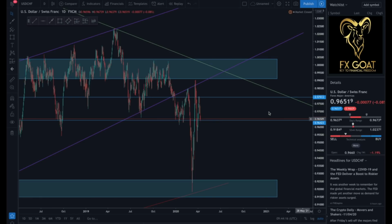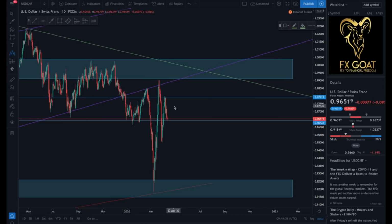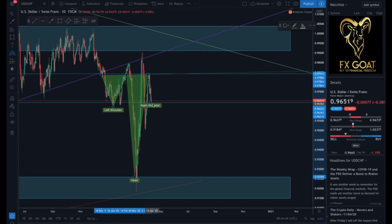And for those who don't see the head and shoulder that I'm talking about, I'm going to quickly show you what I mean by that. If we dig in deeper here, guys, you're going to see the market actually came from here, went back down, came back up to retest this level, went back down again, came back to retest this level here, went back down, and now it's forming a potential head and shoulder.